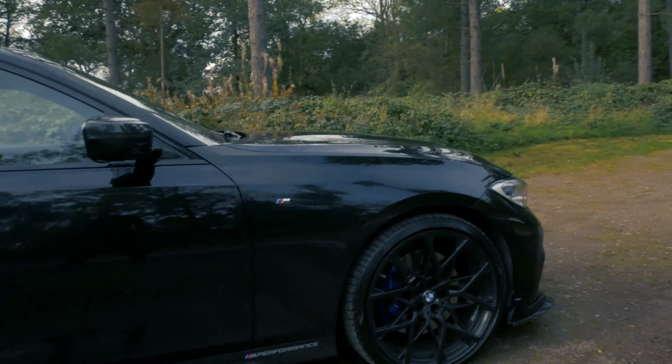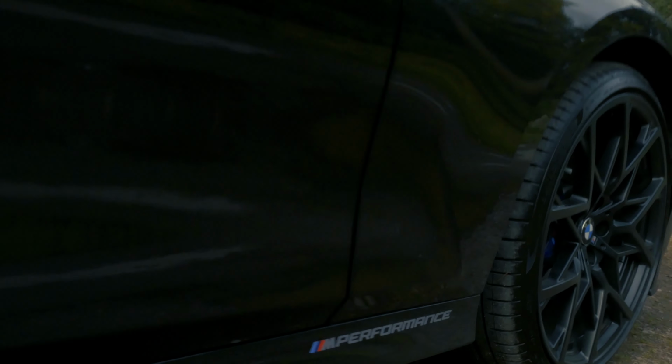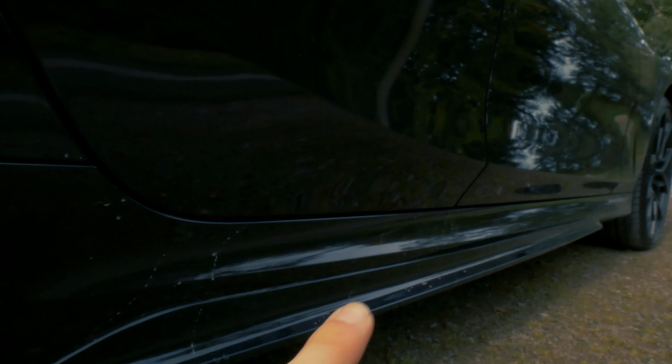Moving around to the side, you've got the M Performance sticker allocation down here, and then you've got a gloss black extended strip which runs from here all the way down to the front.